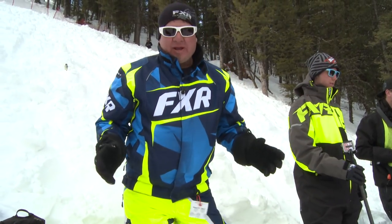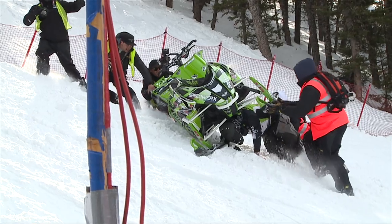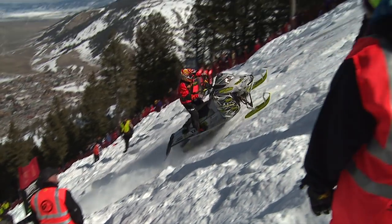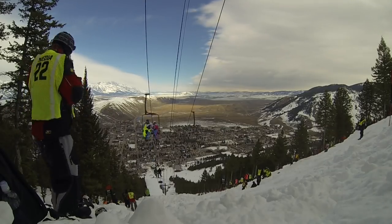What's really fun about being here on the hill at Jackson Hole is not only hanging out with the hill help. Those guys are a great bunch of guys saving all these sleds, but being up here with fellow media members, camera crew, kind of one big happy family sitting up here on the hill.